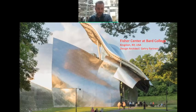This was a building we did quite a while ago for Gary Partners. This is the Fisher Center at Bard College. Stainless steel skins again, and again we had to form a substructure that achieved these very curvaceous organic, flowing lines to the building, but still could support some relatively large cantilevers and also have a nice sharp edge.